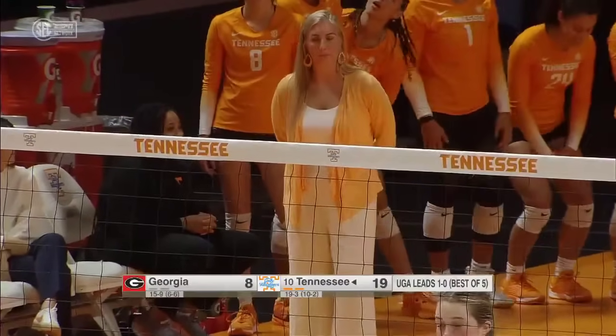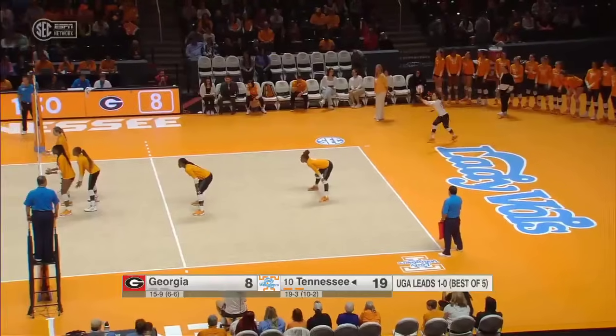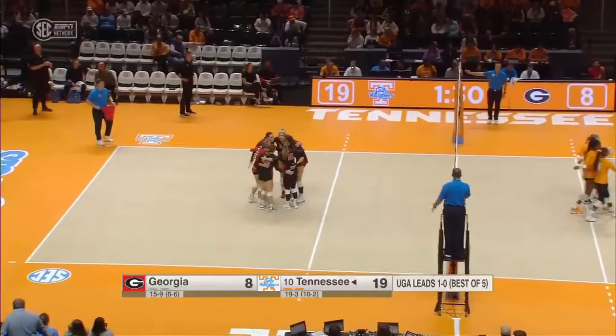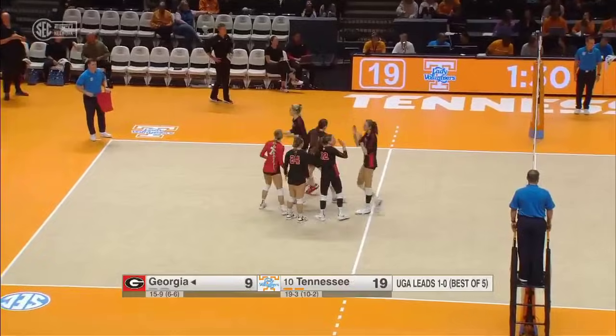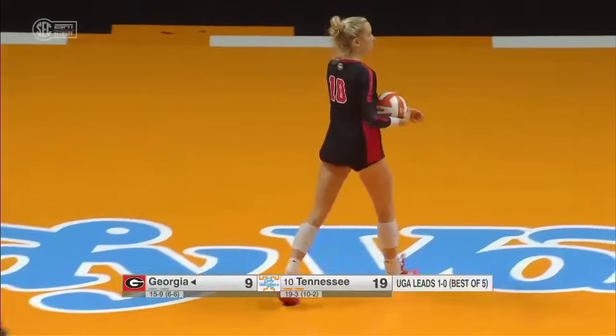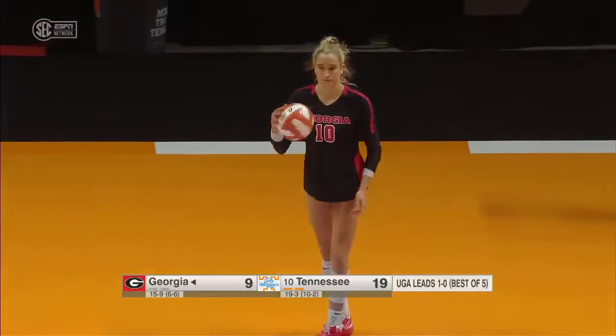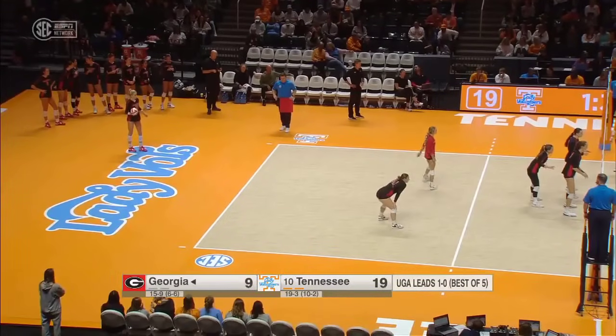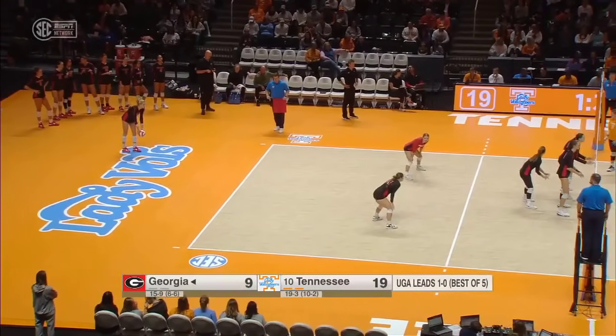Juanes Torres to serve, the Tennessee libero. That's into the net. A service error for Tennessee, their 9th. Usually as a coach, that's what you want to see. You want to see one super aggressive serve, then you have the choice: do I want to go super aggressive again, or do I want to take it back a little bit? And they're staying aggressive.